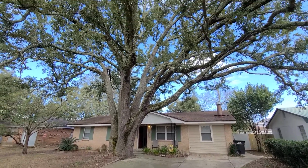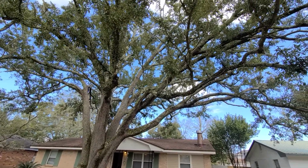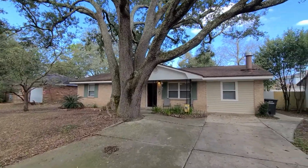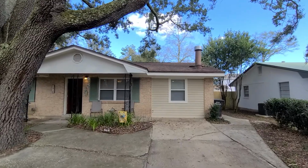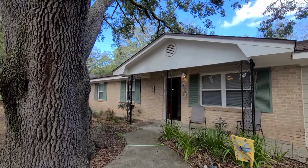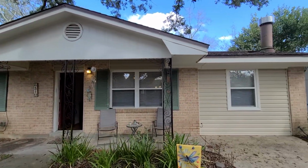I wanted to focus on this oak tree in the front yard. It is absolutely stunning, providing lots of shade here in the front yard. We do have a driveway here suitable for 6 vehicles with a side gate entry to the backyard on the right-hand side. Brick exterior as well as hurricane coverings in this home as well. They are the aluminum corrugated metal, which in my preference are the better of the hurricane coverings.